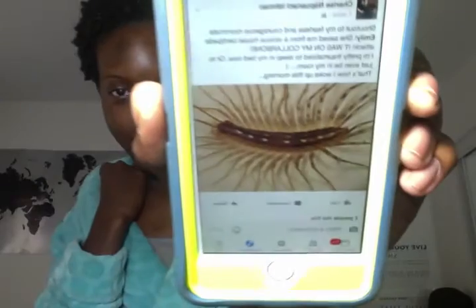So yeah, I'm going to use that foundation. I'm going to use some of the powders that I posted in my haul. That's what they look like, just in case you're wondering.